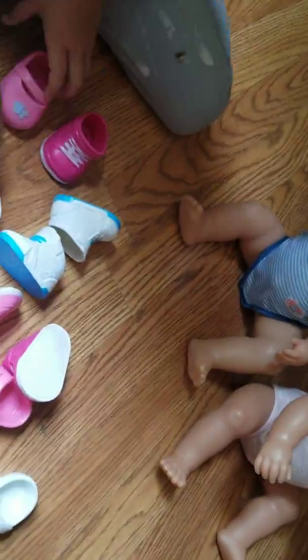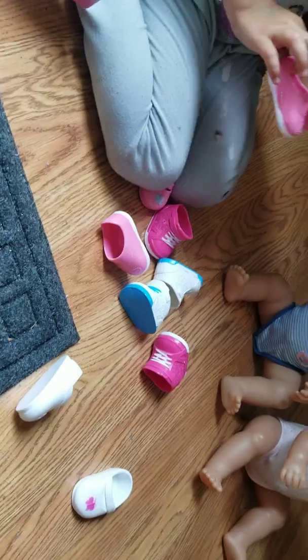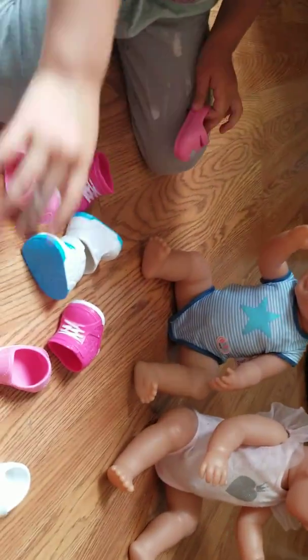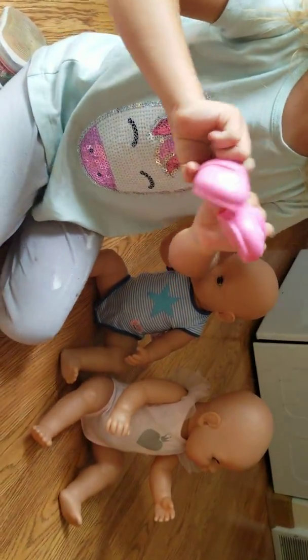Shoes. Which ones is Emma gonna wear first? These. I wonder if Matt's a flower one. Let's see. Show our friends some flowers. They're butterflies. Oh, butterflies. All right. Let's see if they fit.